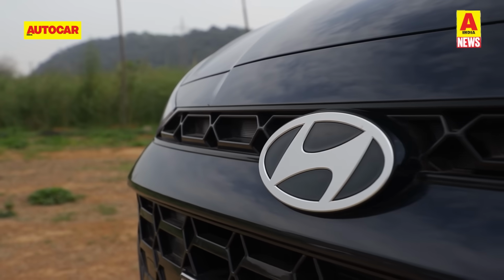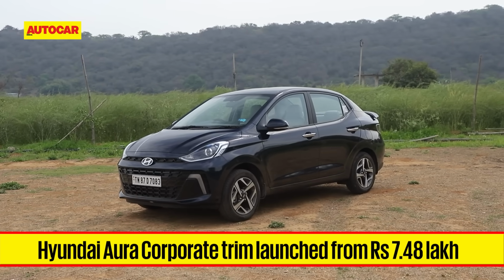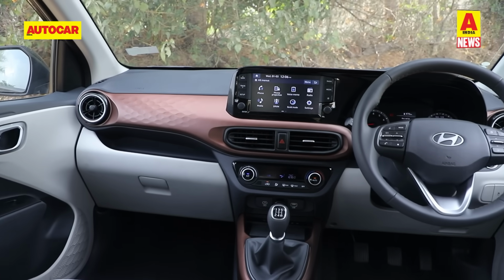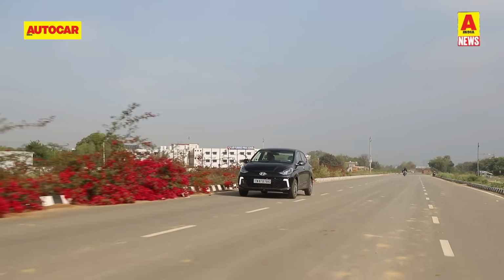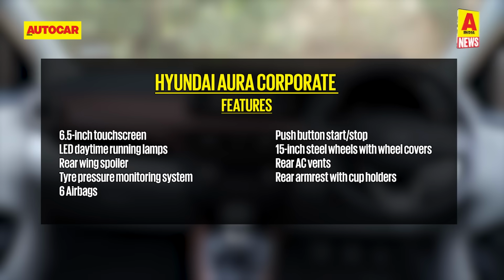Moving over to Hyundai as they introduce two notable updates to their lineup. First up, Hyundai has introduced a new corporate trim for the Aura sedan. This new variant is positioned between the existing S and SX variants and adds some useful features while keeping the price competitive. The petrol variant is priced at 7.48 lakh rupees ex-showroom, while the CNG variant comes in at 8.47 lakh rupees. The corporate trim will include features such as a 6.5-inch touchscreen, LED daytime running lamps, rear AC vents, tire pressure monitoring system, and armrest with cup holders and more.